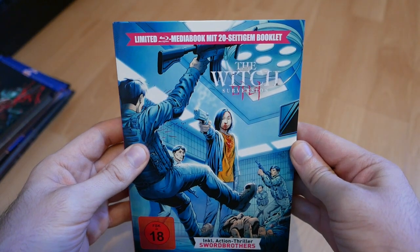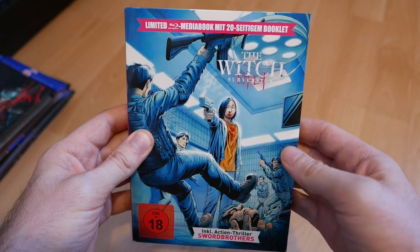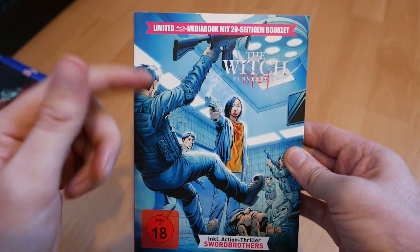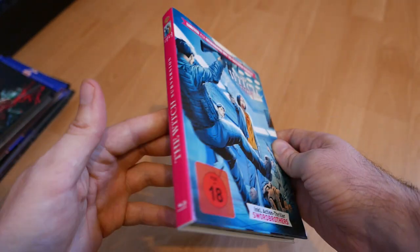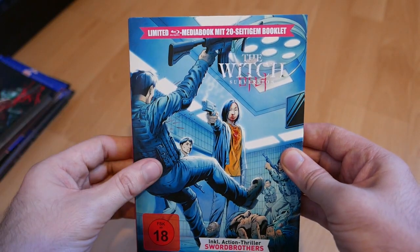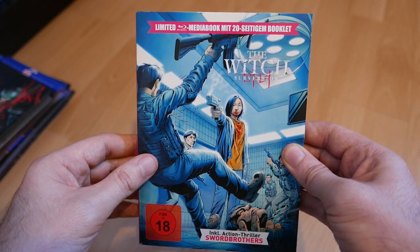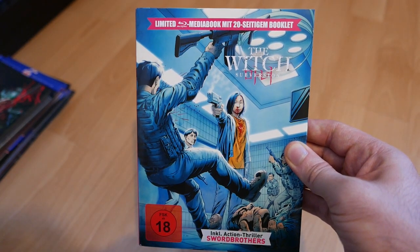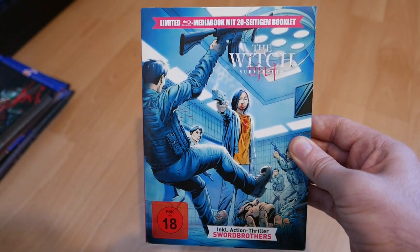Right, and lastly up for this media book update, we have a Korean movie called The Witch Subversion from 2018. Korean movie, like I said. This one's been put out by Splendid Film, and it's not English friendly, so bear that in mind. That's typical of this label, Splendid Film. Whenever they put out a movie that's not in English, they very rarely cater to the English speaking crowd by providing it with an English audio or a set of subtitles to it.